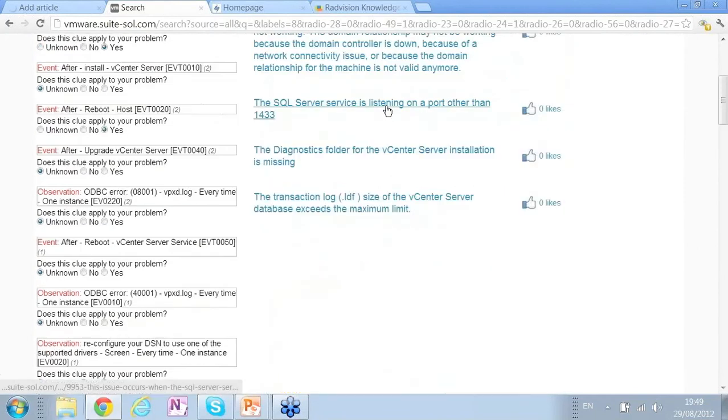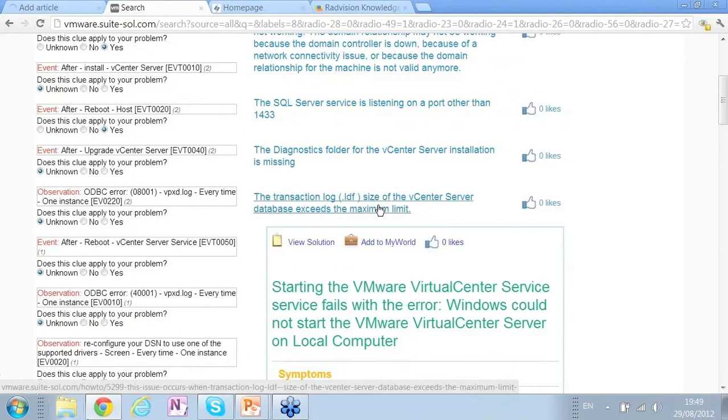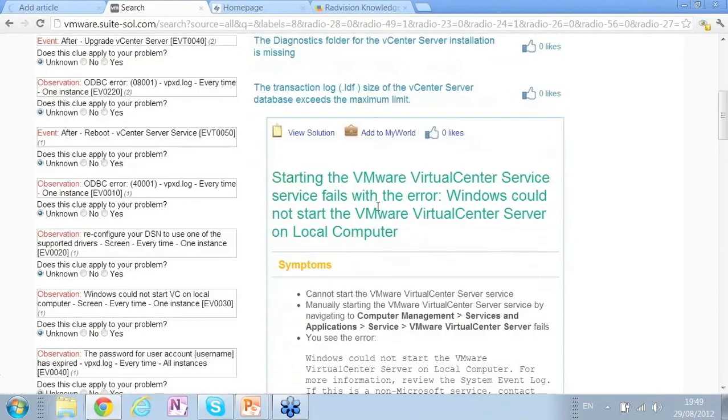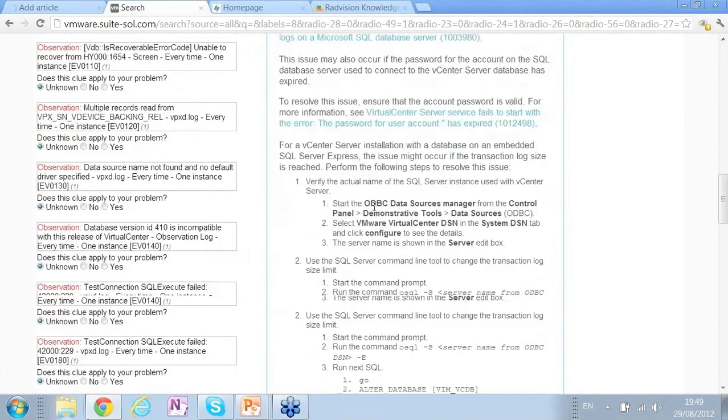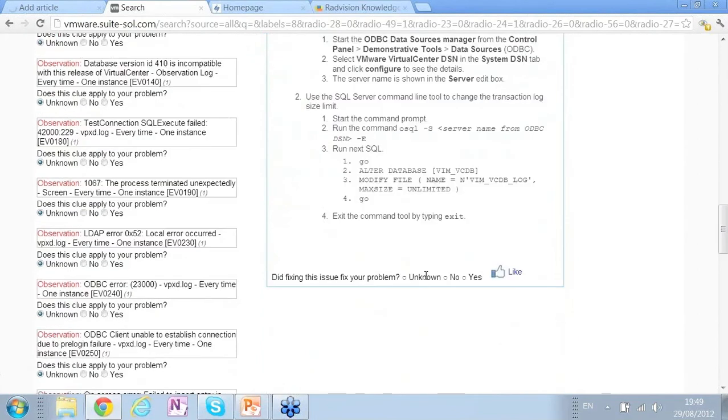I can click on that, and I would get the knowledge base article that's relevant to this problem. Or I can say, no, this isn't relevant. Let me go down to the next one. Yeah, this might be relevant. And at the end, I can click in whether this helped my problem, yes or no.